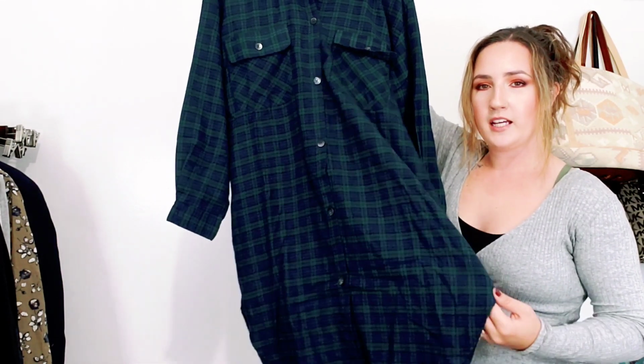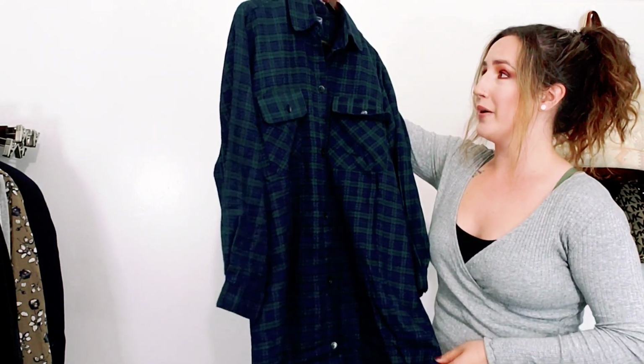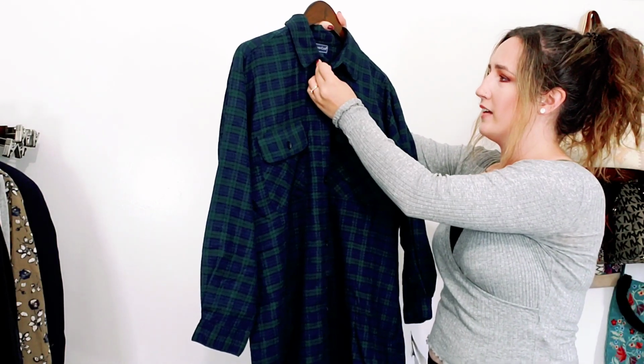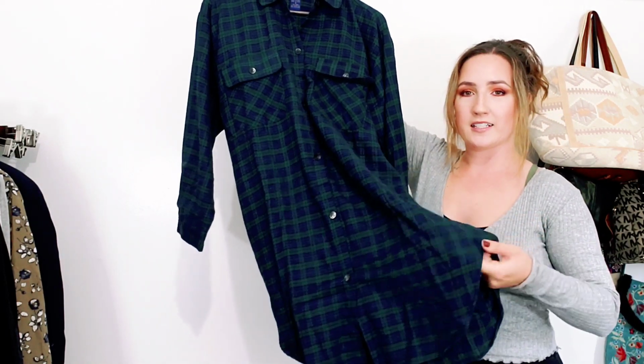This is a really long, I believe it's a dress. At first I thought it was a nightgown, but I don't know. Based on the neckline and what I see on the tag here, it doesn't appear to be a pajama, but even if it were, I think that it would still sell, first of all. But I'm going to market this as a dress because I think it'll go really nicely with that grungy and academia trend. So it is just a midi length button down plaid flannel dress.